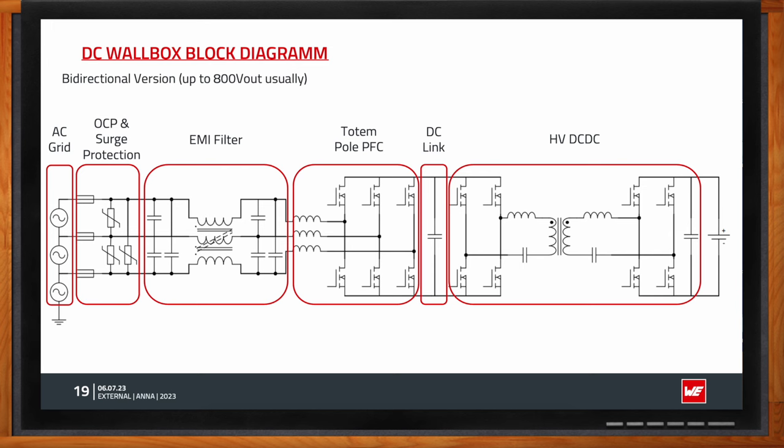And the second reason is that with the high voltage DC-DC, we can adapt the output voltage to what is required by the car. So with this DC-DC, we can adjust to 400 volt at the output or 800 volt at the output. And vice versa, we can adapt the traction battery voltage if we feed back power from a battery inside the grid. And the last section is called the traction battery of the car.